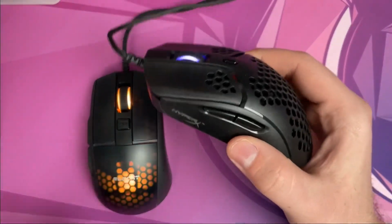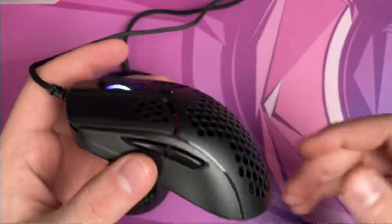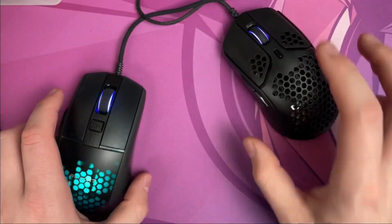The HyperX mouse is $49.99. It is such a well-constructed mouse at a great value. Wonderful PTFE feet, really great structure, and a fantastic braided cable that I don't believe needs to be paracorded.